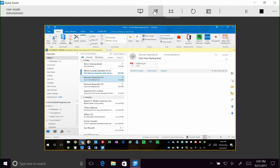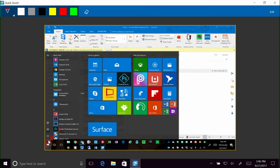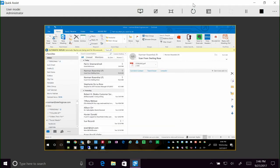The other thing you can do is it's got this annotation feature, which is really cool. If you're on the phone, you're trying to explain, you see that start button there? You see the one that looks like the Windows icon? But where is it? I don't see it. I don't know what you're talking about. Well, you can come here, choose a color you like, and then just draw. So you can point people to what you're trying to get them to do. So we'll cancel out. I have the eraser button up there. It'll just erase that stuff. There we go. Exit out. Now I got the other options.